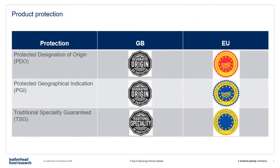Product protection. Well, it remains quite similar apart from different logos. Here we've got a display of all the logos. It's protected designation of origin, PDO, protected geographical indication, PGI, and traditional speciality guaranteed as TSG. Just different logos in this case.